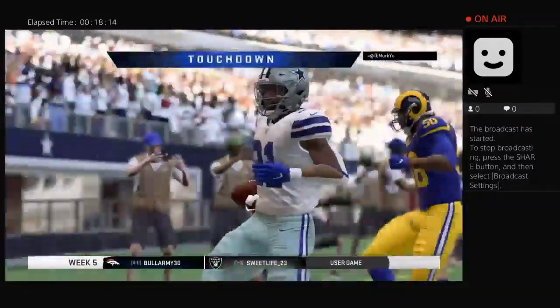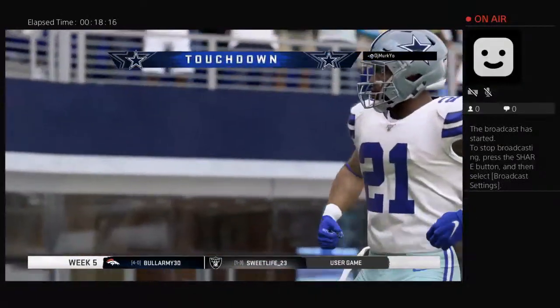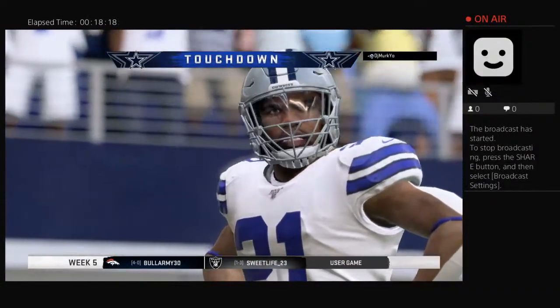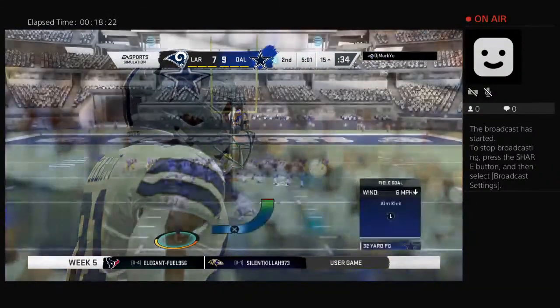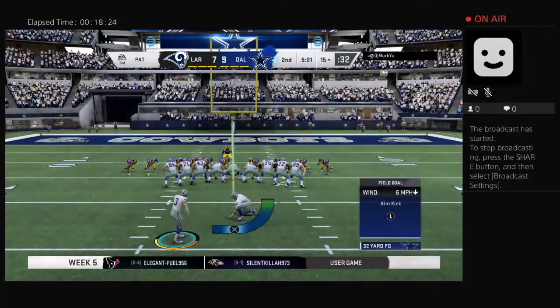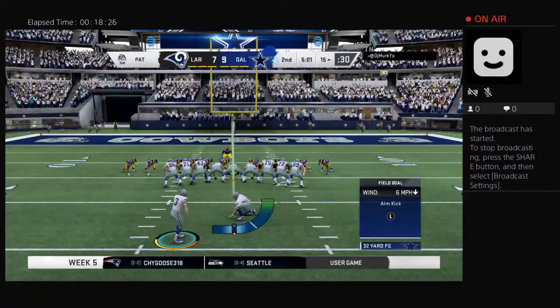And he is into the end zone for a Cowboy touchdown. Ezekiel Elliott, his 6th touchdown of the season. And the Cowboys have taken the lead. And they're able to run it in.